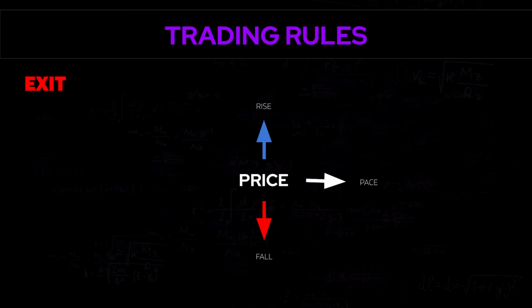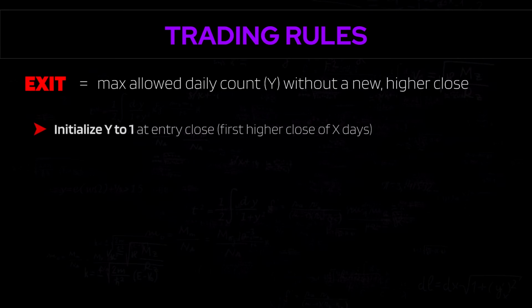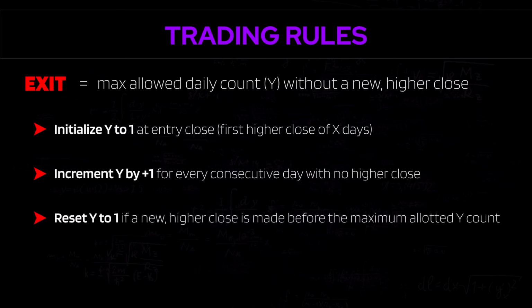Now here's where our second parametric input comes in. We know that we have elected to use days as a discrete increment to break down and measure time in this system. So our second input will be a day count. Here's how it works. Our counter is initialized to 1 as soon as we get a higher close that meets our momentum trigger and we enter the trade at the close. Then, in order to gauge rising inertia, we will start incrementing our counter by +1 for every consecutive day that we do not get a higher close from the previous higher close printed since our entry. But every time that we do get a new higher close within the time threshold that we allow for the price to resume its initial thrust, that counter is reset to 1.